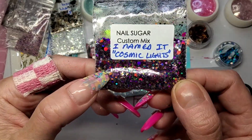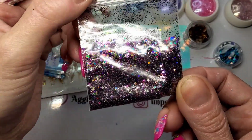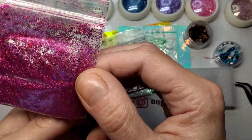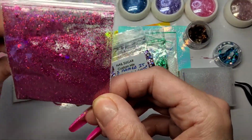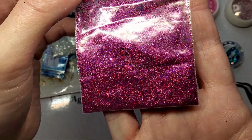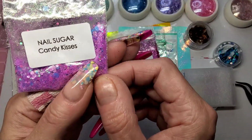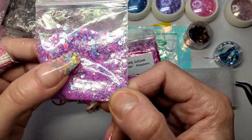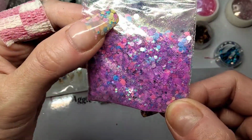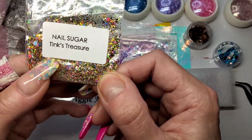Right, custom mix, and she's named it Cosmic Lights. Perfect name. All sorts of colours in there. That's so pretty. Right, then we've got Rockin' Raspberry, which again looks like a fine with tiny hexes in it. Look at the colour shift that's got going on. That's stunning. Then we've got Candy Kisses. Oh, this is my kind of mix. Look, it's full of pinks and purples and blues. My favourite colours all in one bag. Hexes, dots. Gorgeous.